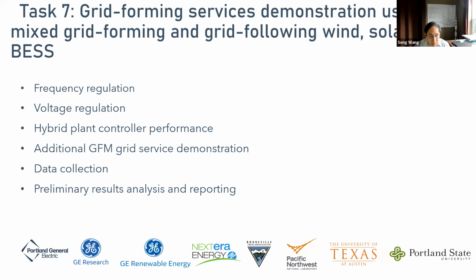For additional grid forming grid service demonstration, we will monitor phase jump events and compare grid following and grid forming IBR's performance. Black start and islanded operation of grid forming inverter-based resources will be tested based on the budget period 1 pre-demonstration studies. And for the data collection, we will collect point on wave and PMU data for analysis, and then review and adjust the control parameters and modes.